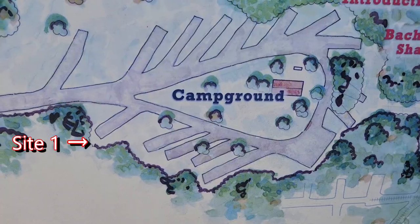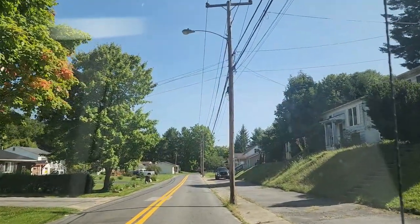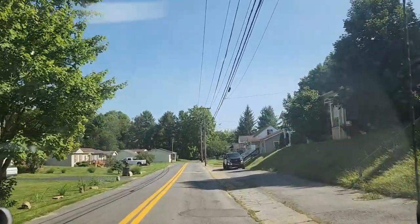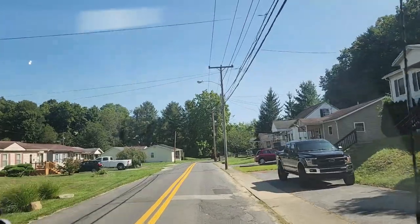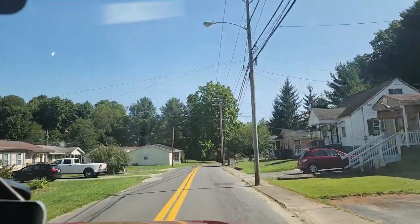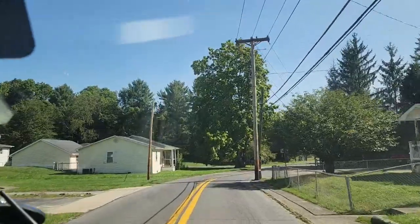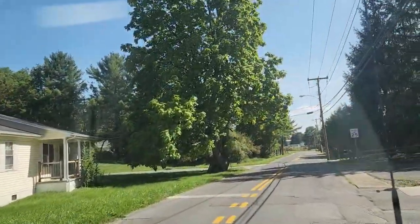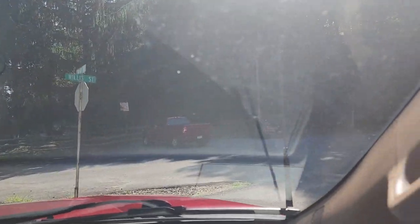Now here's a map of the campground. Okay, so for coming into Beckley campground, the road here is Ewart, E-W-A-R-T. You came in off of Harper Road. And you can see here it's a tight road. And then you've got that telephone pole right there in the way, and you got to make this sharp turn here.